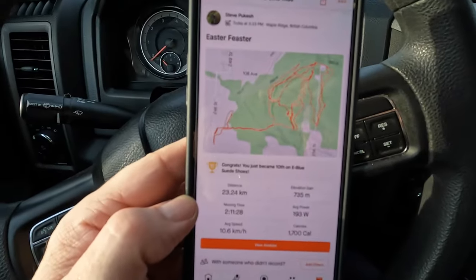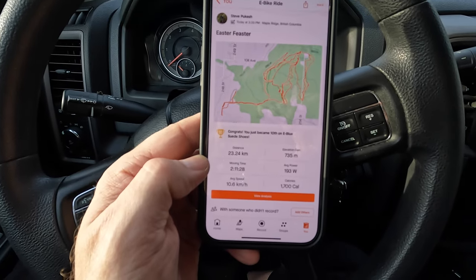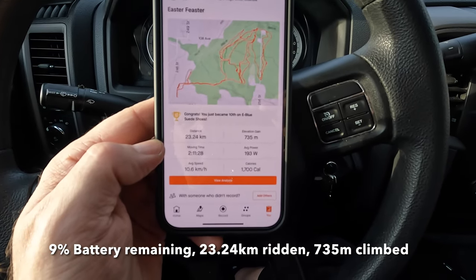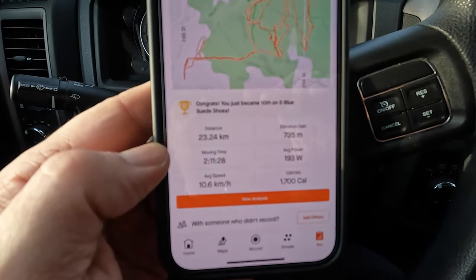Okay, so according to Strava, the all-knower of everything I do on a bike, the total ride was 23.24 kilometers, moving time was 2 hours 11 minutes, elevation gain 735 meters, average power 193 watts, I burned 1700 calories, and my average speed was 10.6 kilometers per hour. All right, well there you go, so that definitely gives me a good baseline for what this bike is capable of.